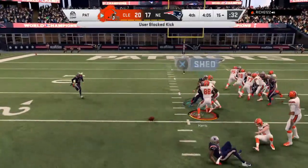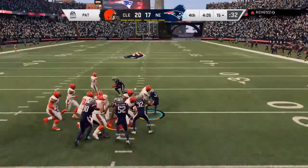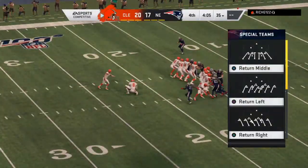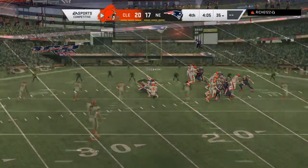Oh, they get to the football. It's blocked. And the Patriots have it. But he doesn't get far. They're able to stop him. And after all that, the extra point attempt unsuccessful.